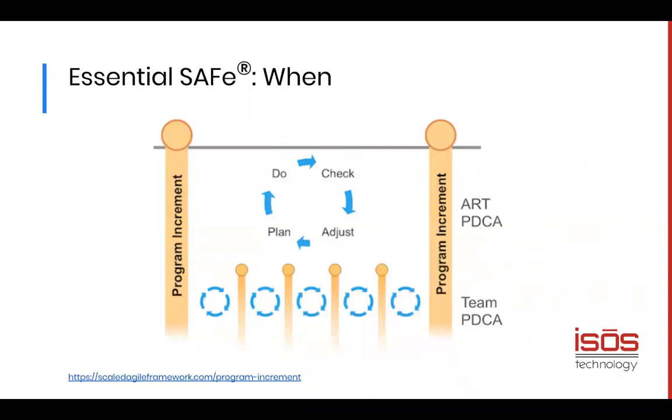Now, these sprints are bundled together into a program increment, where at the beginning of the program increment, there is a PI planning meeting where all of the teams on the agile release train, as well as the stakeholders, architects, possibly UX people, gather together, identify commitments that the teams will work on, as well as any risks and dependencies. And once those are identified and worked through or collaborated with the other teams, then the teams set to work during their sprints to plan, do, check, and adjust.